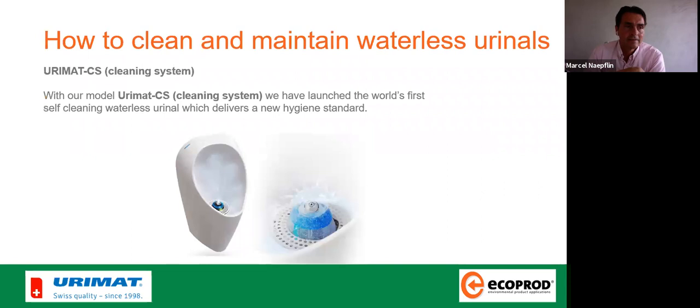So regular use helps to neutralize odors and prevents the development of new odors. Under the subject, how to clean and maintain waterless urinals, we came up with a world's first, with a real innovation, with Urimat CS. CS stands for cleaning system. With our new model Urimat CS, we have launched the world's first self-cleaning waterless urinal, which delivers a new hygiene standard.